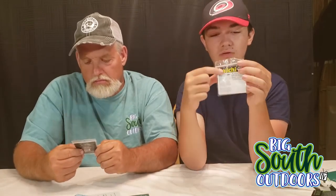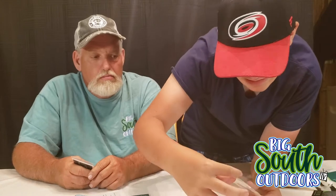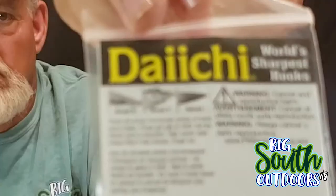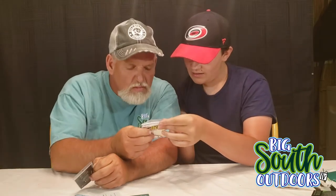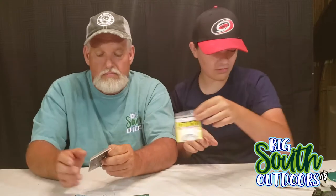Whoa. Oh my goodness. This shows you how sharp they are. Okay, guys. Look right below the word Daiichi. Right here. I'm about to show it to you. It shows brand X, brand Y, and Daiichi. Look, and that's the tips of the hooks. Look how much different the Daiichi is. That's crazy. I mean, look. Brand X, brand Y, Daiichi. Look how sharp that one is. Oh, yeah. The other ones are torn and stuff.